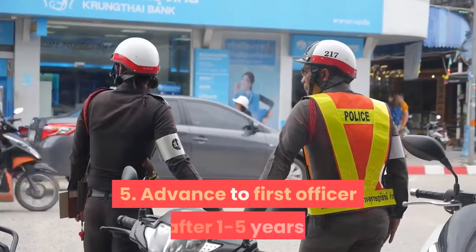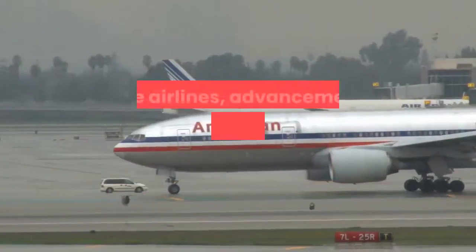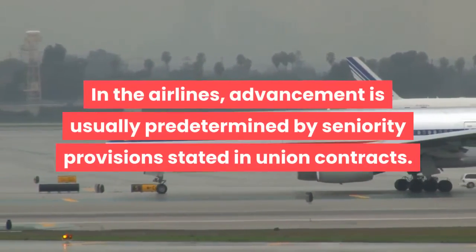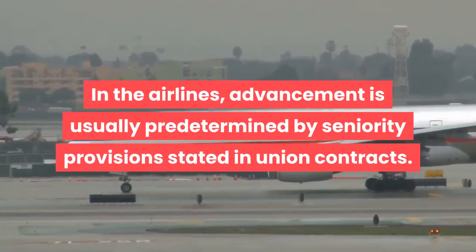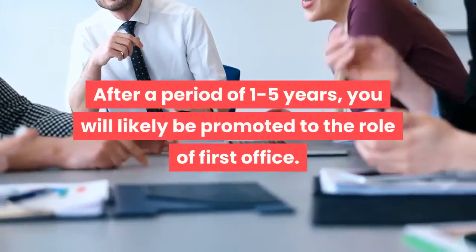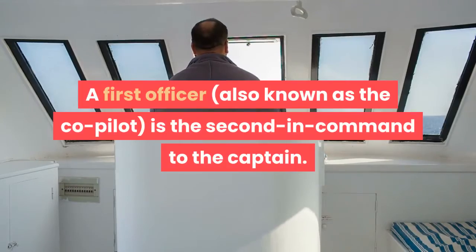5. Advance to first officer after 1 to 5 years. In the airlines, advancement is usually predetermined by seniority provisions stated in union contracts. After a period of 1 to 5 years, you will likely be promoted to the role of first officer. A first officer, also known as the co-pilot, is the second in command to the captain.